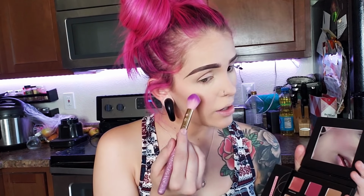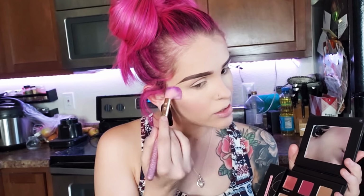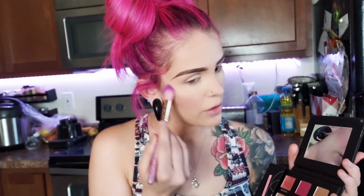Now let's try the highlighter. Also a lot of fallout, but I don't think I mind that so much with highlighter. Ooh, girl. It is slightly dark. All I need to do is get a tan and it'll be perfect. And it's summertime, so I can do that if I leave my house. I feel like you can kind of see it on my cheek though when it's not in the blinding zone. But I am very impressed with this.